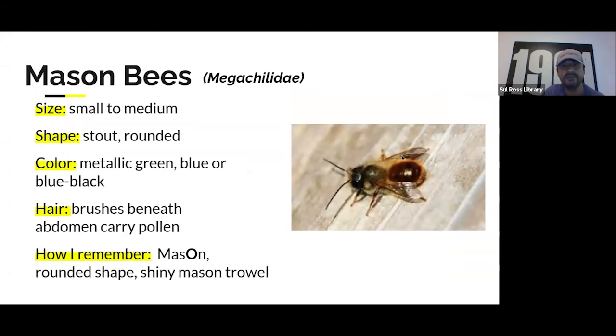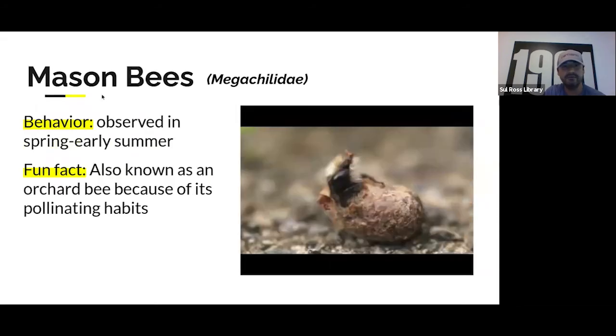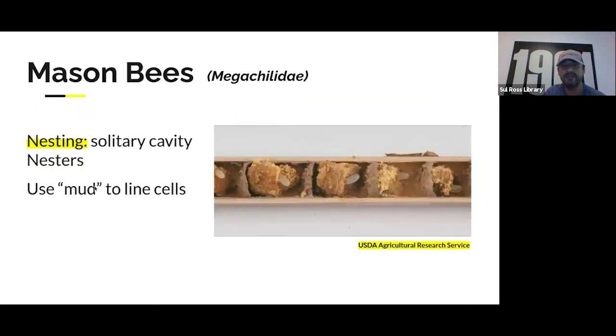I'm gonna move quickly through a few of these here, guys. And of course, it being a mason bee, perfect name for it, it's gonna use mud to line the cells in its solitary cavity.